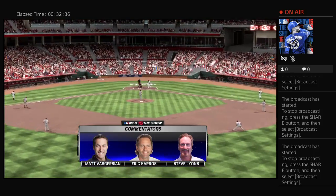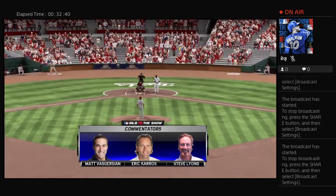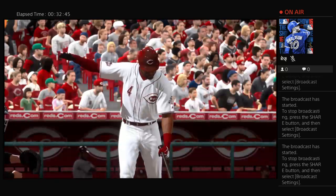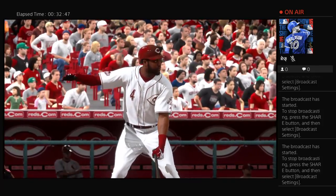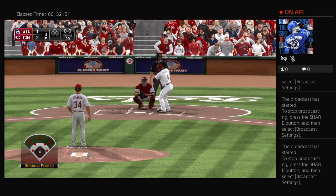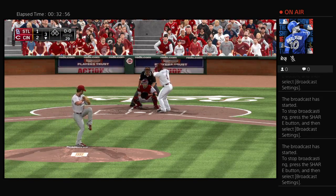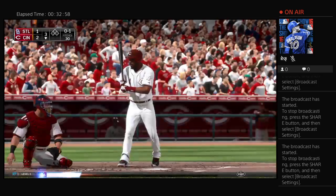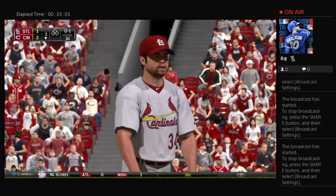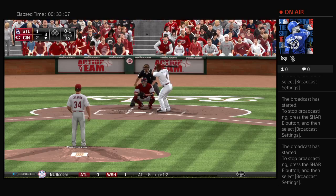Back alongside Eric Karros and Steve Lyons, Matt Vasgersian, as internet sensation Dat Dude Brandon Phillips gets set to lead off the Cincinnati half of the inning. Let's go, Red. Now the first pitch. Fastball in there for a called strike. You know, it's so important with guys like this to get ahead with strike 1. Put them behind in the count and on their back foot right away.